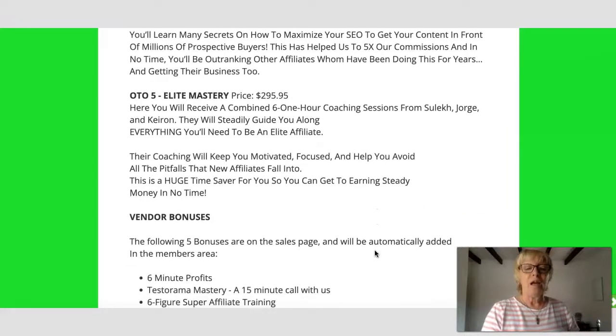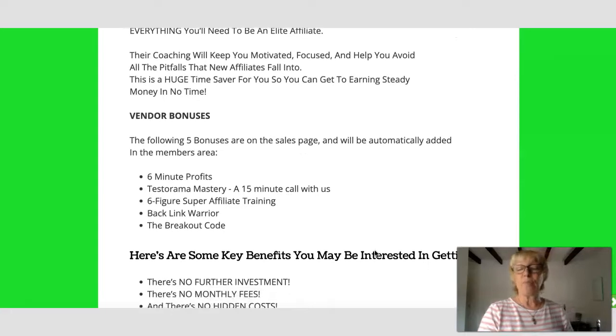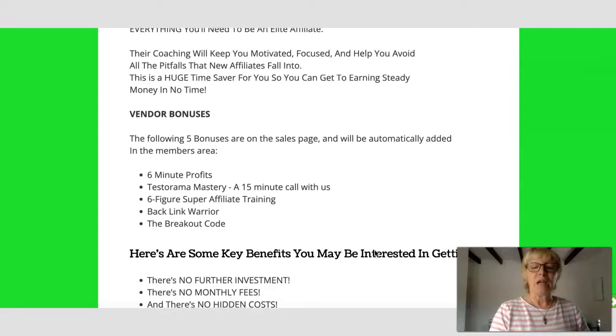So, vendor bonuses. The following 5 bonuses are available on the purchase of this product: 6-minute profits, Testorama Mastery, a 15-minute call with the creators, the 6-figure super affiliate training, backlink warrior, and the breakout code. So those are the bonuses that are available from the vendor if you decide to make a purchase of Testorama.